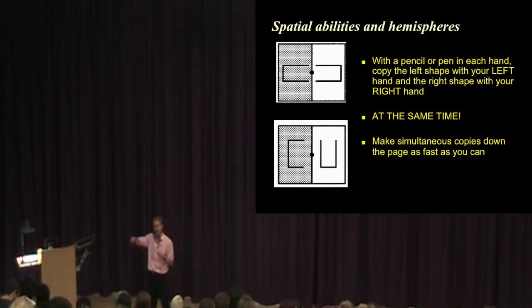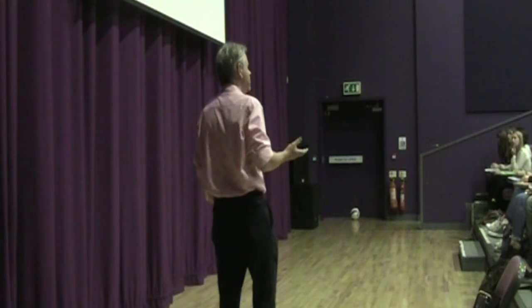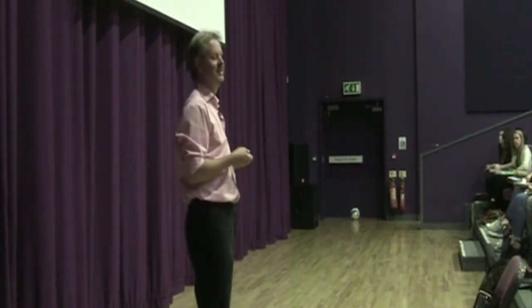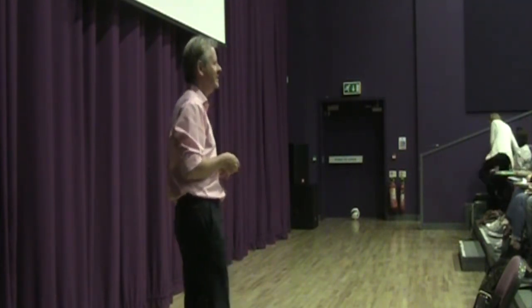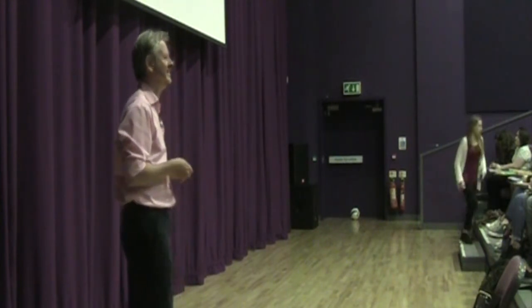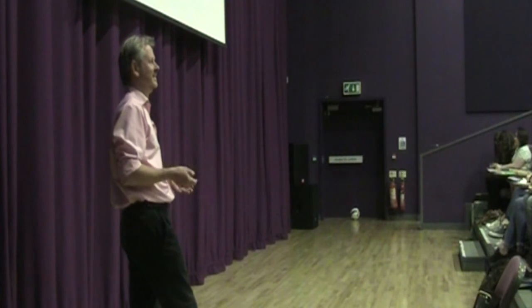Okay, so go down, out, and up. Try and do this one. Straight down the page. Same two shapes, one's just rotating. Shouldn't be any different. Or should it? It works somewhat. Simultaneously. Can you do it? Yeah, a little bit.